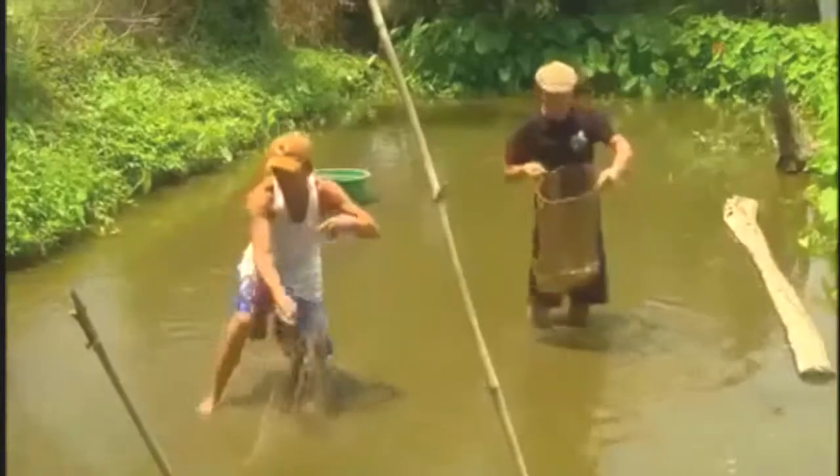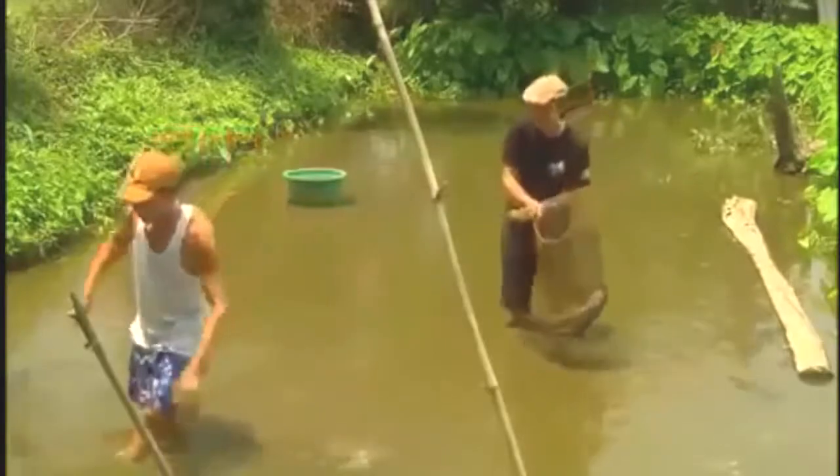Well, that's a really good one. That's around 600 to 700 grams. That would grill really, really well. I'm excited about that.